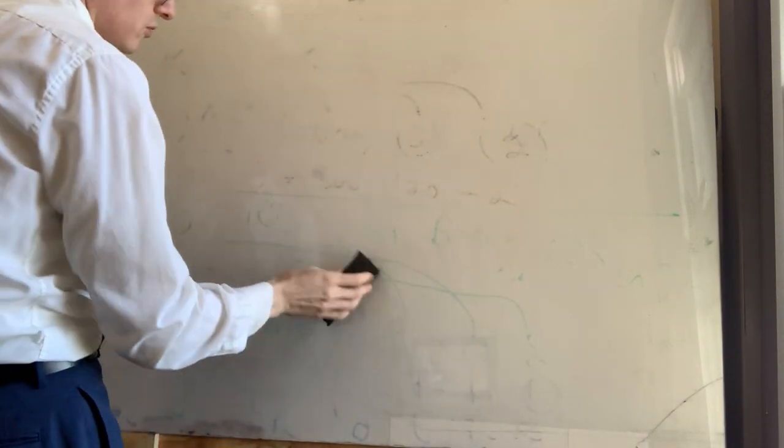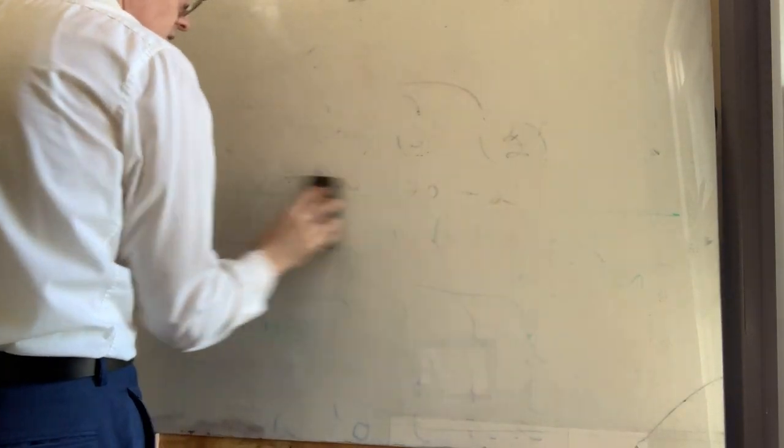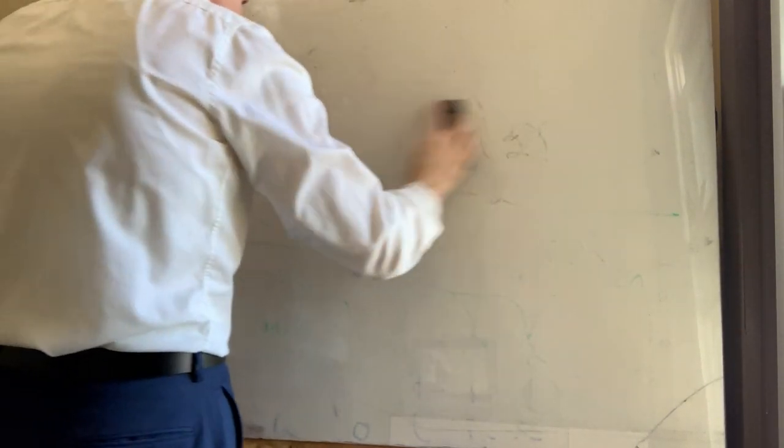Schedule to clean this eraser once a week because it works better when it's clean.